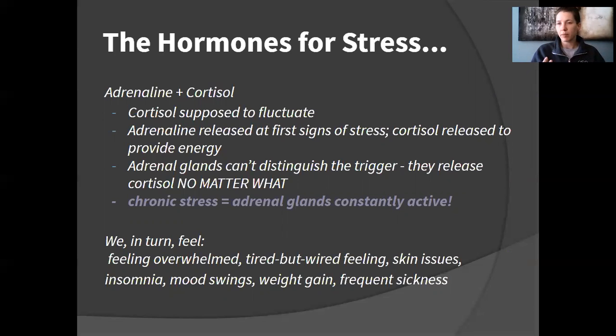And so what is going to happen when we encounter stress? Adrenaline is released from the body. Cortisol is released to provide energy to match that adrenaline. Here's the thing, though. The adrenal glands can't distinguish what is life or death. They can't distinguish whether you almost got in a car accident or that phone call was a little bit stressful and didn't go how I wanted it to. It's going to release cortisol no matter what.